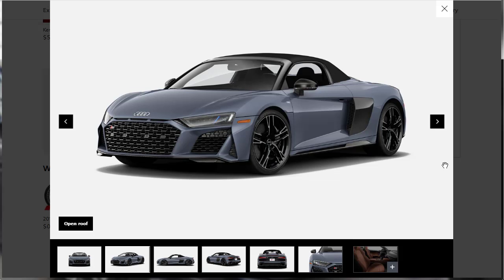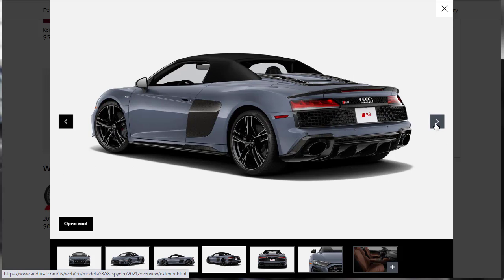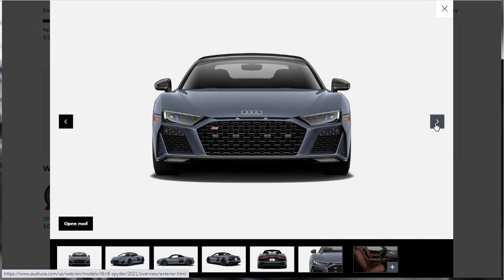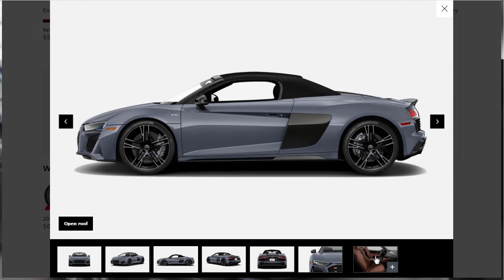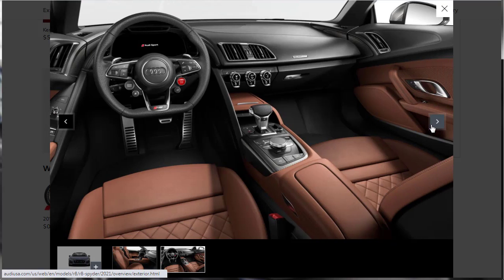Now we can take a moment here and actually look at the slides of our Kimura Gray Audi R8 Spyder 2021. How do we get over to the interior? There we go. They only have two interior images. You can kind of see that monoposto design. It looks interesting, the design. I don't know if I like how the dashboard comes down like that. I'm not really so much a fan of that.